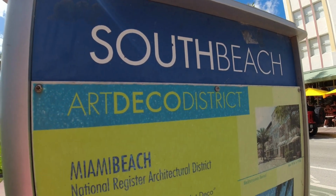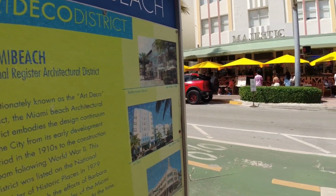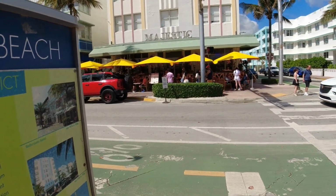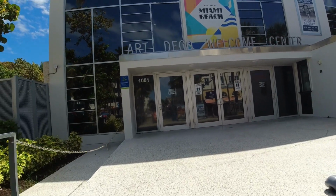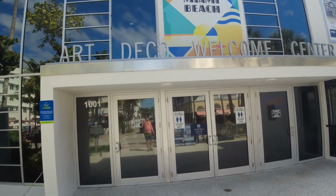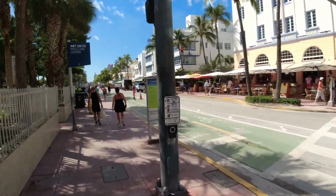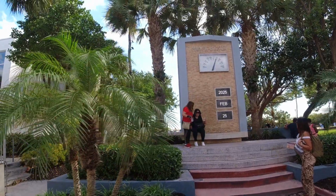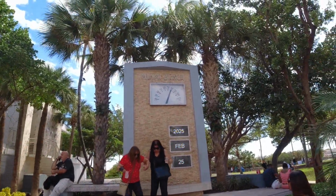This is what South Beach is known for, the Art Deco district. Right across from the Majestic. We are here on, oh, what street we're on? There's the Art Deco. This is about on 10th Street. Welcome Center. They got restrooms here. You will find people riding all kinds of things along this road. It's a cool little sign. What I like about it, it's got the temperature up there, 80 degrees today.